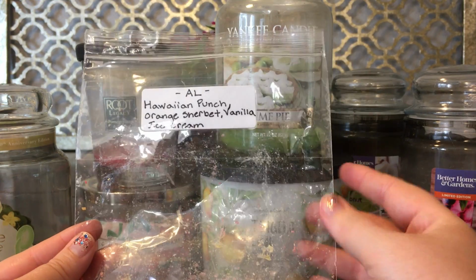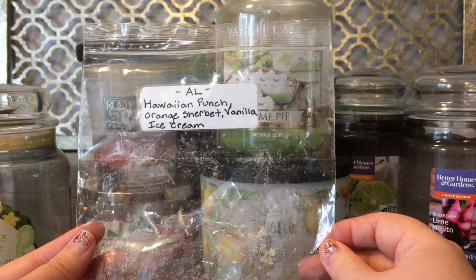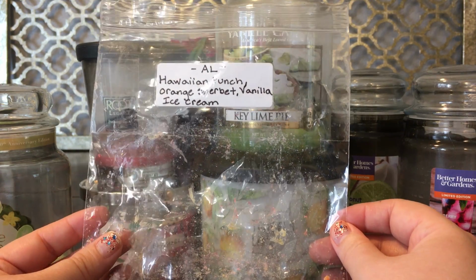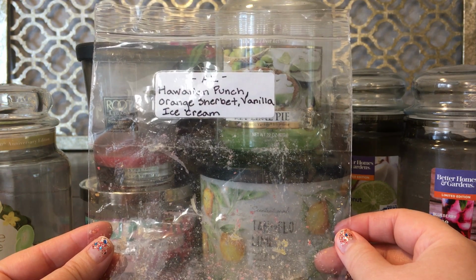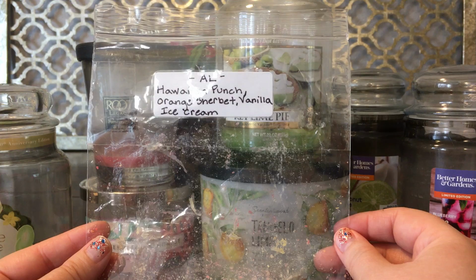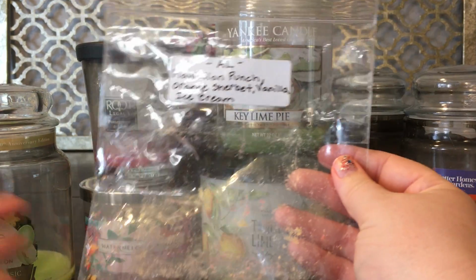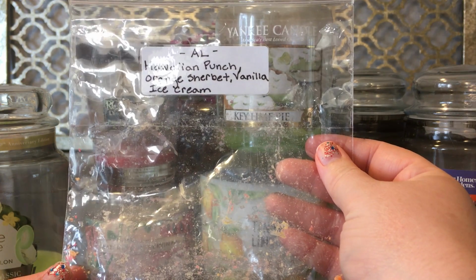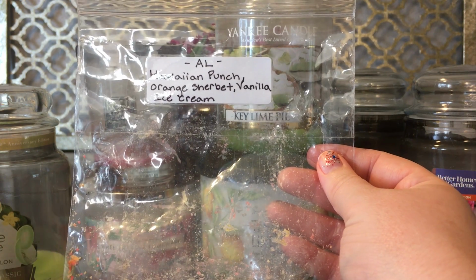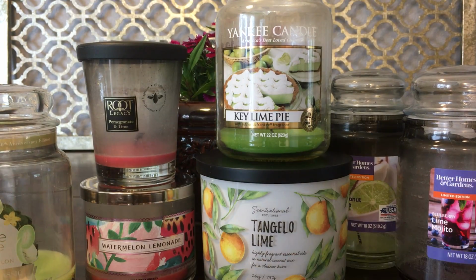Then I had, I don't know what you call this, is it a brittle? I'm not sure. It's that little square thin piece from Abbey Lane, and it was Hawaiian Punch, orange sherbet, and vanilla ice cream, and it was so lovely. It was bright. It was refreshing. The Hawaiian Punch and the orange sherbet together just mixed beautifully. I definitely would repurchase that.